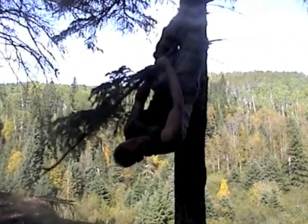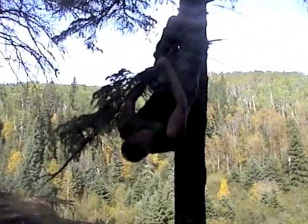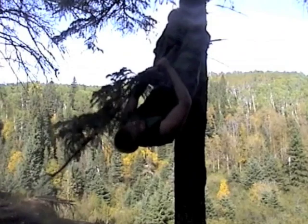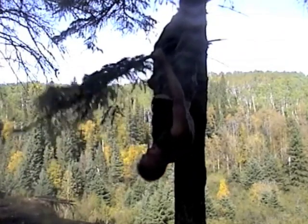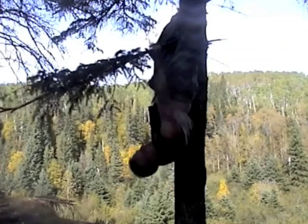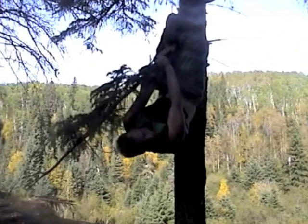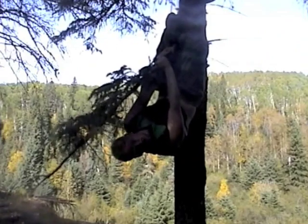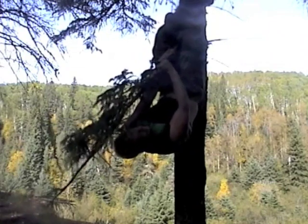Hanging upside down. It's good to know how to do this. Basically just locking my feet together. I could pretty much let go of my hands now. It's good to know, so when you get halfway up a tree and get into trouble, you know how to get back down.